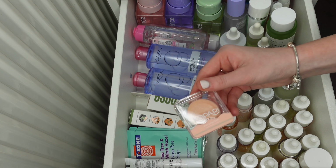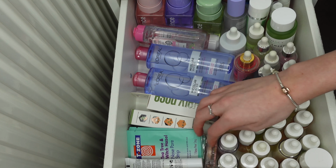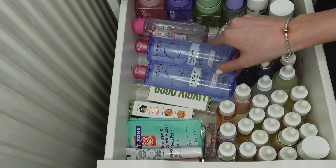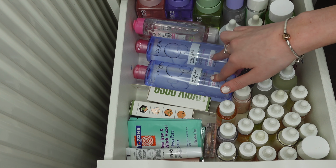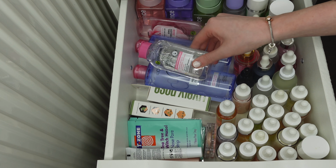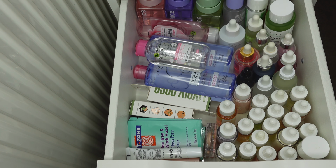And then here we have the Kopari Beauty Eye Balm, which I'm not the biggest fan of because it's quite greasy on my eyes. But then we have the L'Oreal Micellar Water. I actually got both of them for Christmas. Honestly, micellar water, I live by it. I literally use micellar water every single time I film to take off my makeup. And then we have the Garnier one, and then another Garnier Rose Toner one.